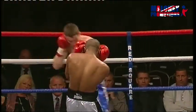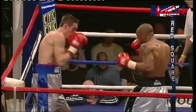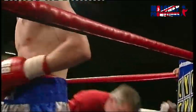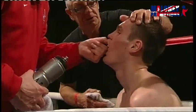Always looking for that left hand, but it's catching the gloves. Well, you'd just like to see him come through the middle with the right hand after that left hook. He's landing the shot, he's going round the back of the guard, but not following up with anything. Another close round there, but McClumha just stealing it on my card.